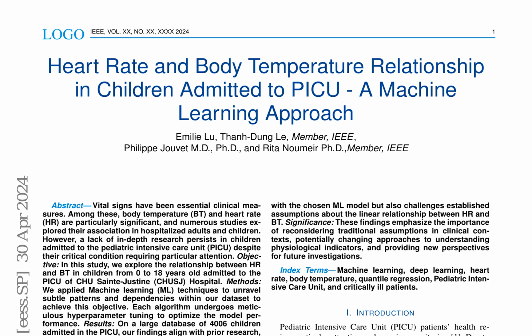4 popular machine learning algorithms, including conventional linear regression, multiple linear regression, polynomial regression, and support vector machine, are used to capture the intricate relationship between HR and BT, predicting the dependent variable, HR, based on the independent variable, BT, and age.